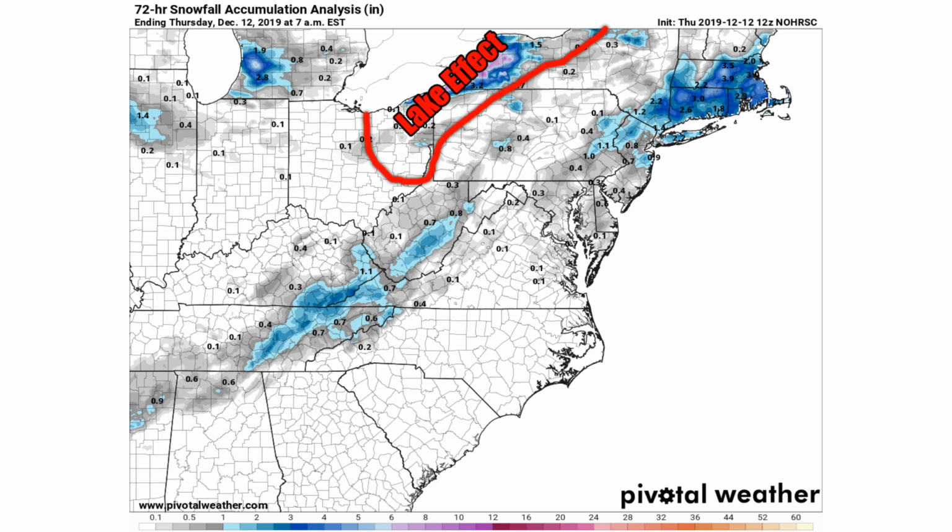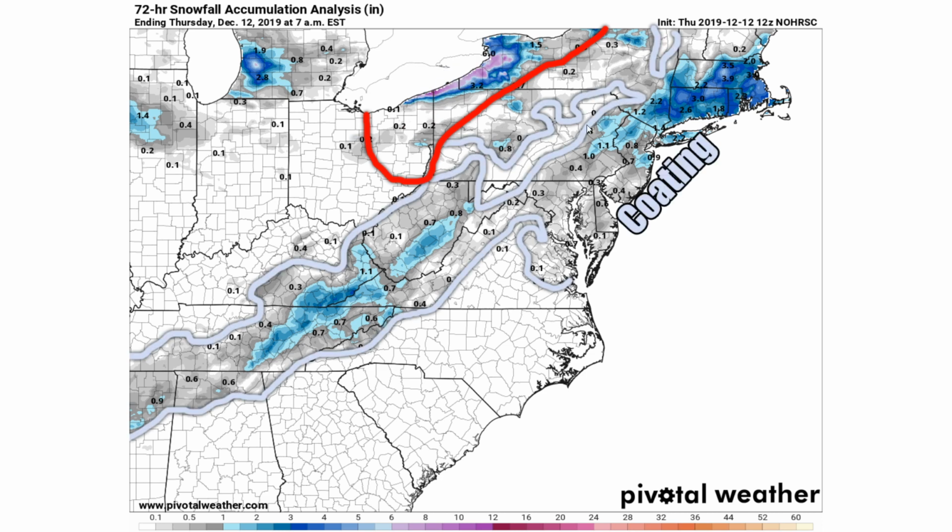So we're going to start off here, and we're going to look at what actually happened and outline what each color means. In this red, this is all lake effect that I did forecast, and there was lake effect, so that part of my forecast was correct. And now here's the dusting. This is not what I forecast, just outlining where dusting did occur.